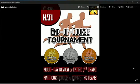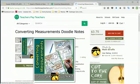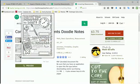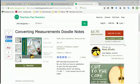There are other things as well. For instance, there are websites where you can go to get information. Let me see if I can find it. Okay, here it is. In this case, this is what they call a doodle book. You can see that it is a book of scribble notes, but in this case it's converting measurements, and it's in color and in black and white. It might look a little childish, but even a 7th grader would probably enjoy doing something like this a whole lot better than taking pages and pages of notes and writing down a bunch of formulas.